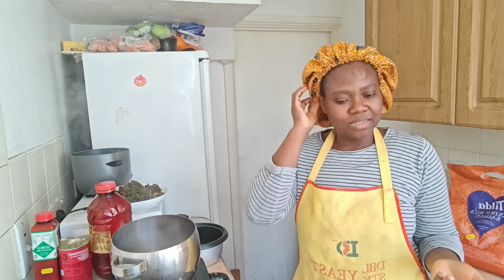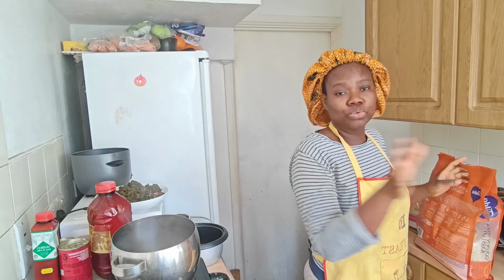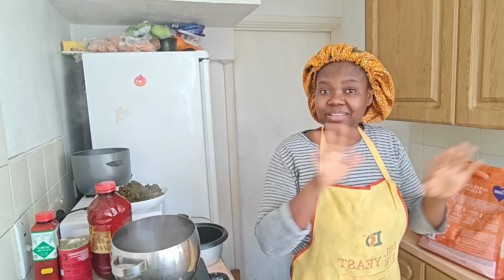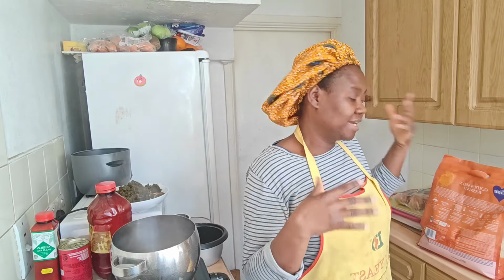And there's another one I used to buy. It's written jollof rice. So when I discovered this, I don't buy that anymore. So those are the two rice I currently use. They are both good for fried rice, jollof rice, white rice, anything you want to make at all. Any Nigerian cuisine you want to make, they are both good.